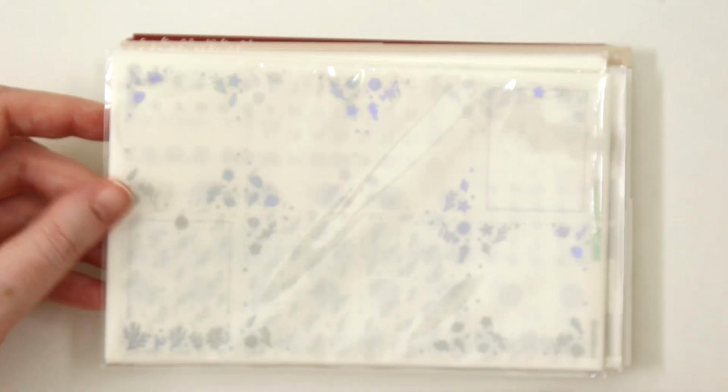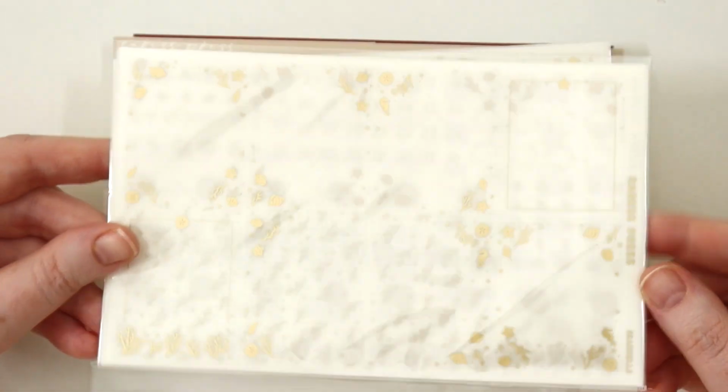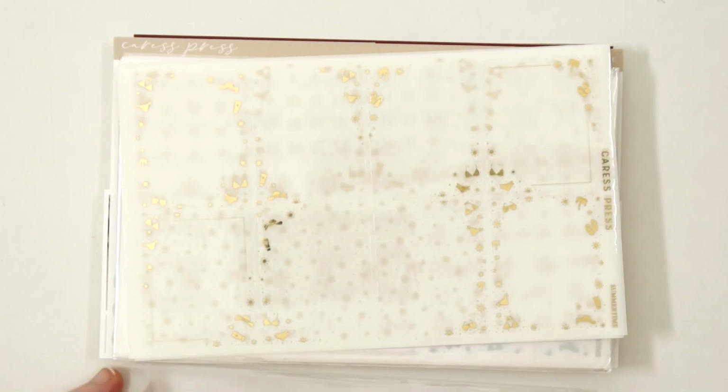So I got it in silver, I got it in hollow, and I got it in, I think this is like a matte gold, or matte bronze, that came with a mystery kit. I don't think I picked it up though.